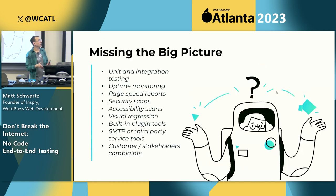And you might be saying, okay, well, I do a ton of stuff to actually make sure we know if the site's breaking. And this is just a short little list. How many people in here do uptime monitoring of their websites? So, you know, most people.